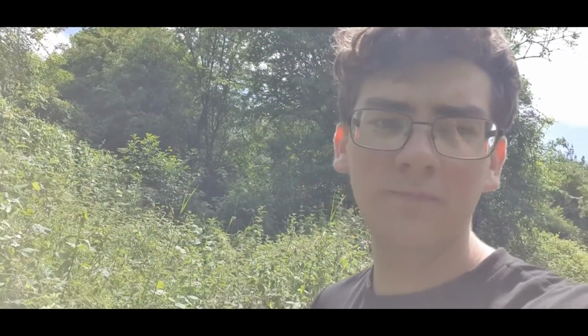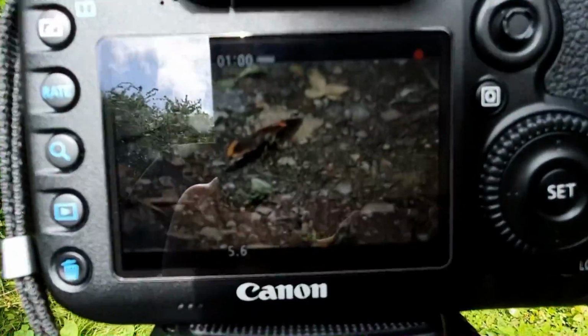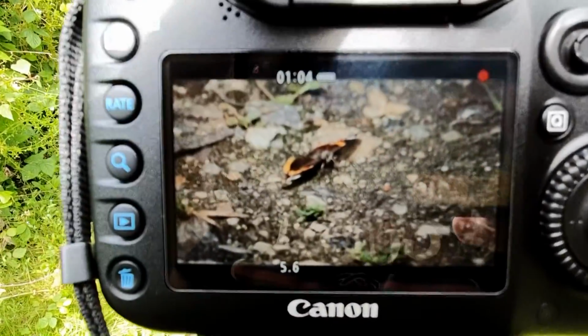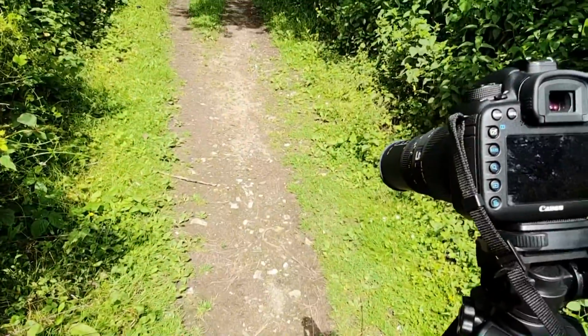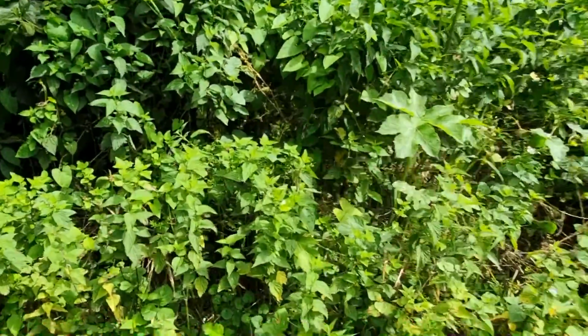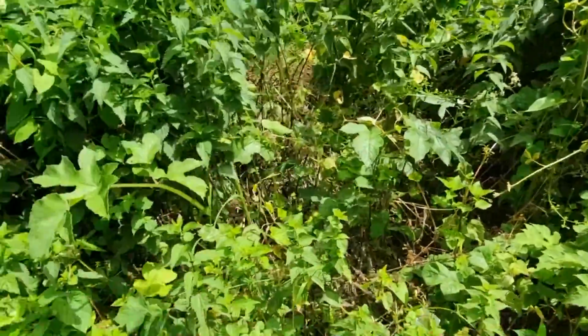Coming along, I have just seen a butterfly on the floor. I'll show you now. So over there is a butterfly, and I don't know how well you can see in this light, but obviously you will see it because I'm recording on the camera. You can see him there, sitting on the path, chilling. So there hasn't been much out apart from this butterfly really. So I'm going to have to carry on along the track and see what else I can see.